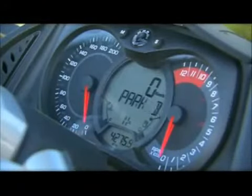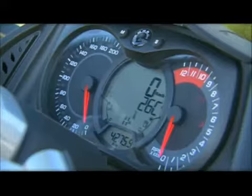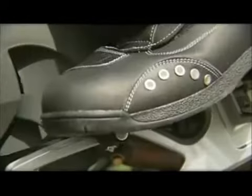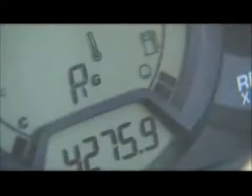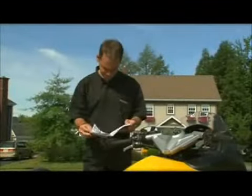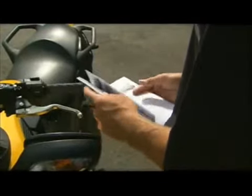And you will find the gear numbers indicated on the multifunction gauge cluster located in front of your handlebars. The N is for neutral, which you select by either a half lift with your toe from first gear or a half press from second gear. The R is for reverse, which you locate with 1 toe press down from first gear. Refer to the reverse section of your operator's guide for detailed instructions on how to operate reverse mode.